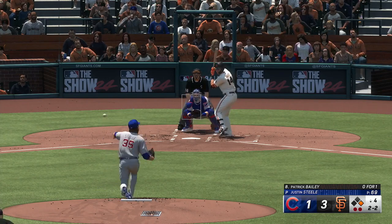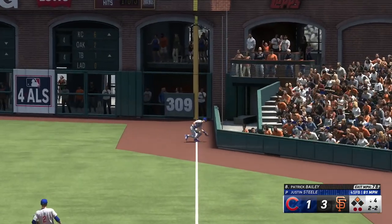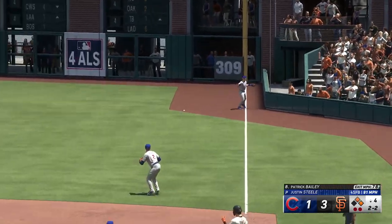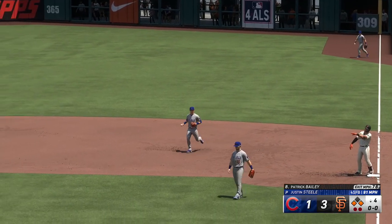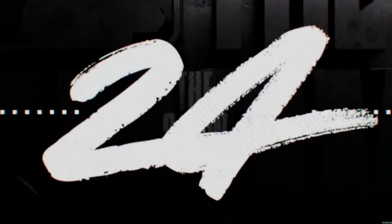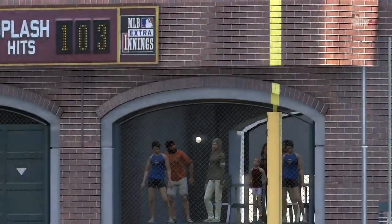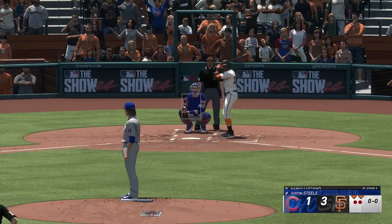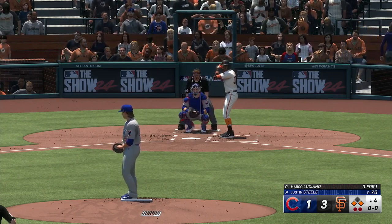Two outs. In the air, right field. And that's a fair ball. Lead runner makes the turn at second. And now they'll have runners on the corners with two away. Now batting, shortstop, Marco Luciano. So they're at the corners now. Stepping in, Marco Luciano. He's 0 for 1.